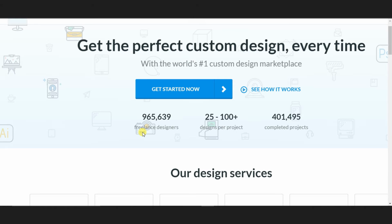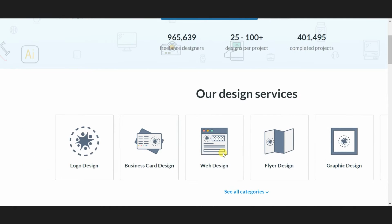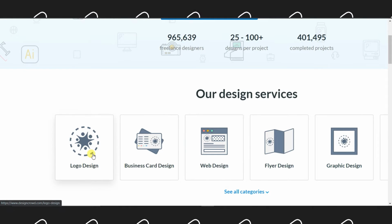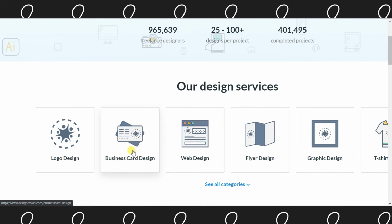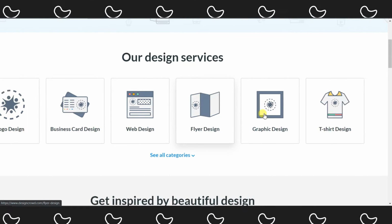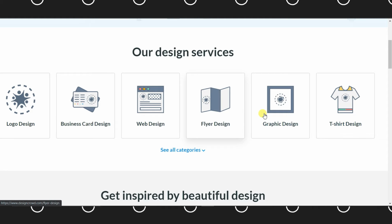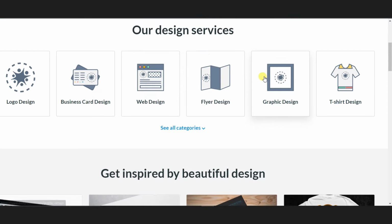Okay, so you can see they provide designing services, so you can do all this work over here. You can make a logo design, you can make a business card design, web design. All these design categories are available over here on this website. Okay, you can work on any of these categories, you can design any of these things, and you will be paid money.